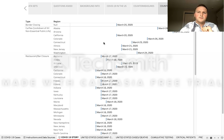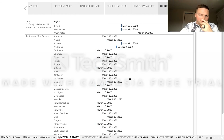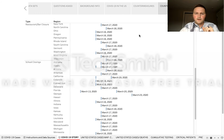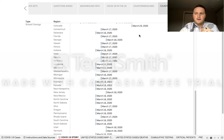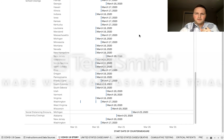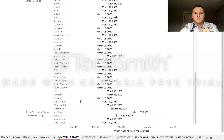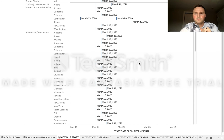On to the next one. So border closing March 20th. We got these states enacting curfews, restaurants and bars closing, and then just look at the dates. They're all around the same area. So the March, we'll say 13th to the 23rd, right? So although not every single state is listed in this data set, they all follow the same pattern. Once one starts to declare like, hey, schools are closing because we need to slow down the spread, majority of them follow. As you can see here, they're all right around the same day where they're starting to close down.